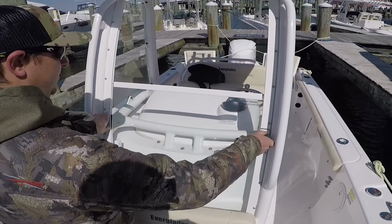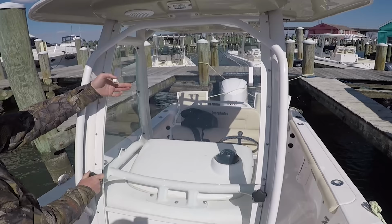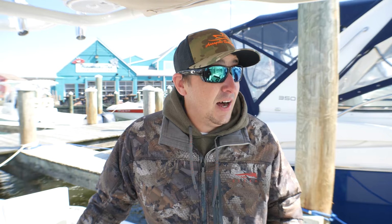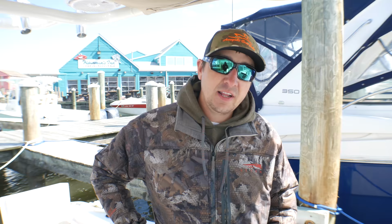In addition to that, sliding front windshields, that's patented by Everglades, only available on Everglades. That windshield goes all the way down, all the way back up. As you see, we've got it in that position right now. That's a creature comfort, but it's also a safety feature. Riding around at night, you have the ability to knock that windshield down, get no glare, no condensation, nothing to impede your vision.